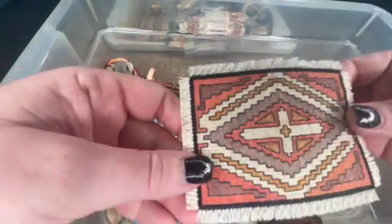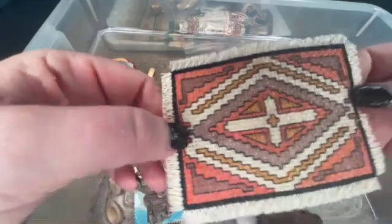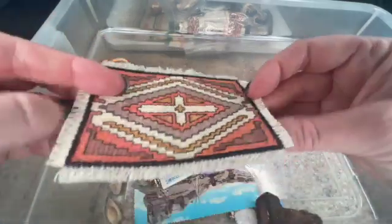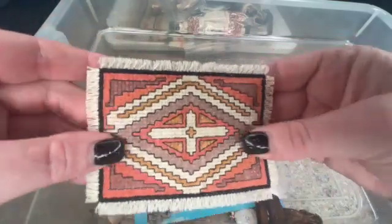All right, now we just have another small rug, very thin, has a straw kind of feel to it, good color, well made, no issues, no dirt, no staining that I can see.